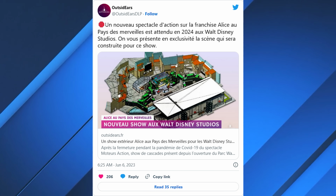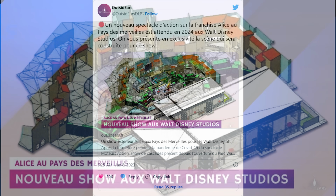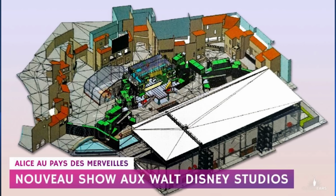An Alice in Wonderland themed BMX stunt show is coming to Walt Disney Studios Park at Disneyland Paris. At least it seems it is. According to Outside Ears, the rather strange show may debut sometime in 2024. On May 15th, Disneyland Paris filed a building permit for construction of metal sets, a training tent, and technical rooms inside the stage area of the existing building.